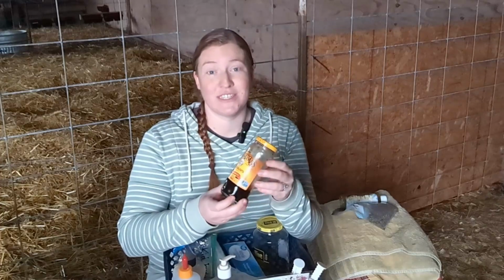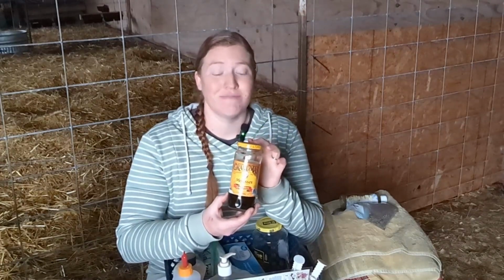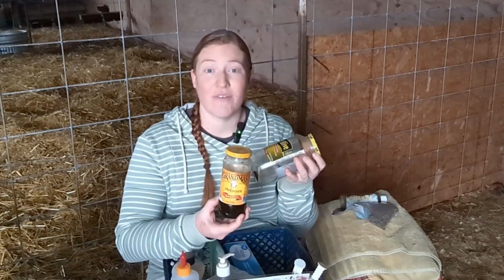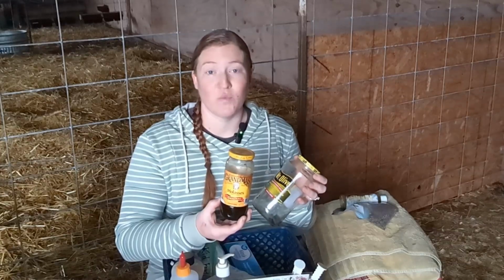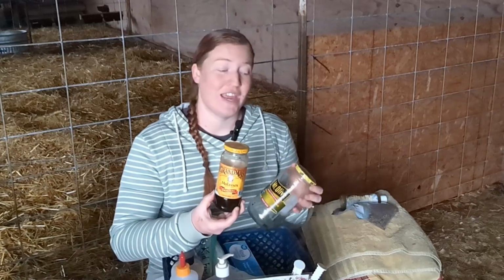For your mama who has just given birth, we love to give molasses water. Molasses has some really great vitamins and minerals in it to help give her an energy boost as well. I don't even measure it, you guys. It's just a plunk of molasses in her water bowl. I also always have just an empty jar out here so that I can mix it up while I'm out here at the barn really quickly. Just fill that up with some water, throw a little molasses in it, give it a good shake, and then pour it in her water bucket, and she's a really happy mama. We do that right after she gives birth.